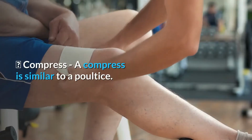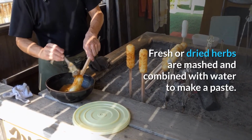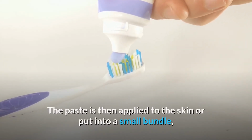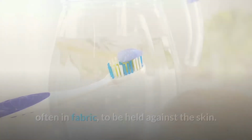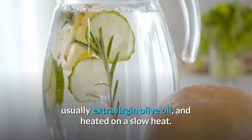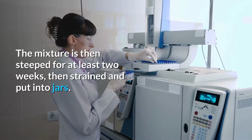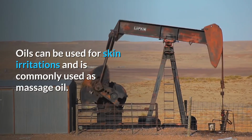Compress. A compress is similar to a poultice. Fresh or dried herbs are mashed and combined with water to make a paste. The paste is then applied to the skin or put into a small bundle, often in fabric, to be held against the skin. Oils. Infused oils are made by combining herbs with oil, usually extra virgin olive oil, and heated on a slow heat. The mixture is then steeped for at least 2 weeks, then strained and put into jars. Oils can be used for skin irritations and are commonly used as massage oil.